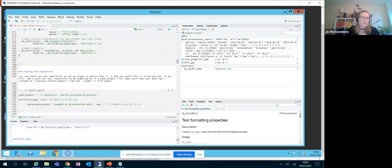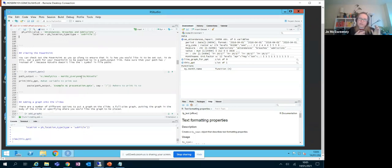Viewing the PowerPoint, one of the big things for me is to be able to actually spit out the PowerPoint into another drive to be able to look at it, because a list is not incredibly helpful for me. I've put my output path in there, so you can change yours to wherever you want to store it. Just make sure that RStudio doesn't like the backslash symbol in file paths, so change the backslash to a forward slash.